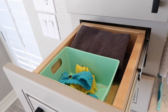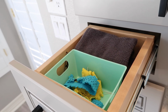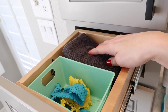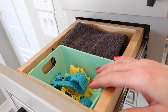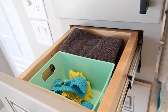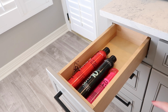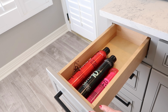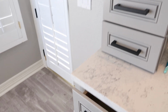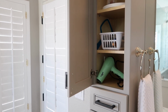Also in this drawer, I put a little container in here with my hair bands that I use to pull back my hair at night. Since I'm using these to wash my face at night, that way this is right here with it and I can just grab both at the same time, wash my face, and I'm done. And then in this drawer right underneath, I'm just going to put my hair products that I use to do my hair. So that way my hair products are all right here in this drawer, and then just right above it is my hair dryer and my brushes and combs.